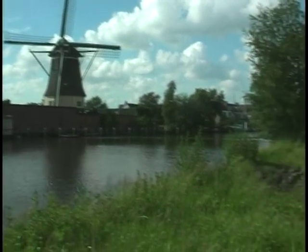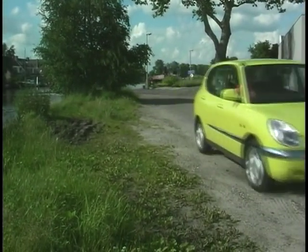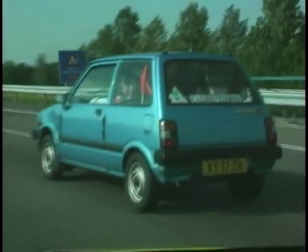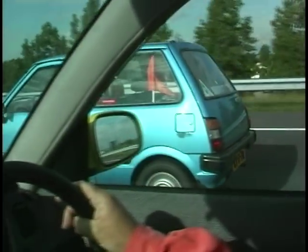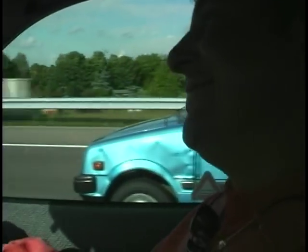Couldn't agree more. Whether it was the styling or the colour, this little Sirion did turn a few Dutch heads out on the road. Except for the guy who really fancied himself in his 1982 Daihatsu Quarry. Now they don't make them like that anymore.